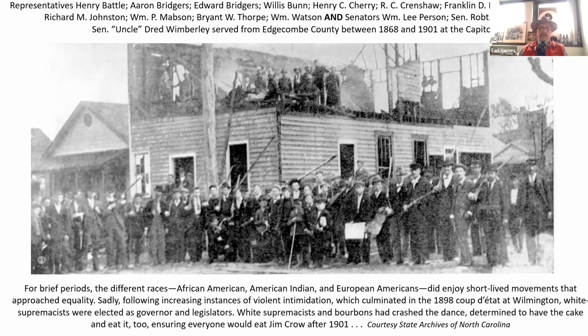And also throughout this Reconstruction era, you'll see the names of the state legislators and the state senators who were elected from Edgecombe County and served at the state capitol between 1868 and 1901.